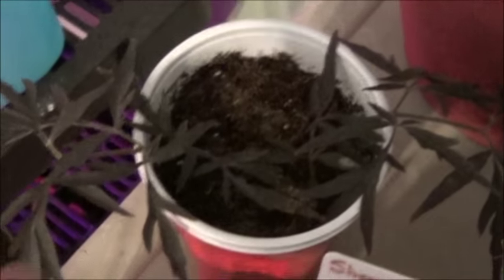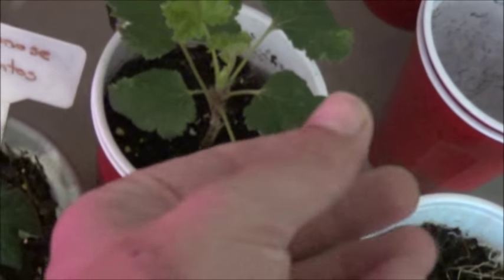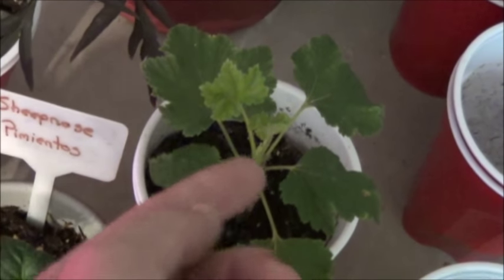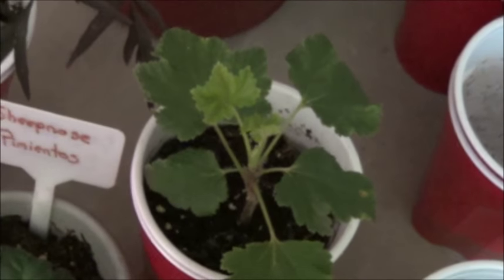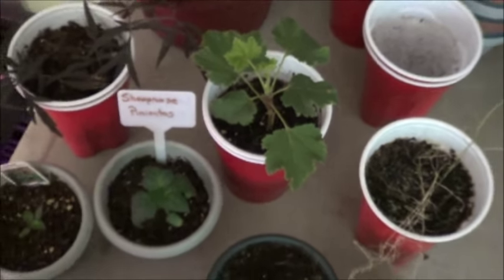Then back here we have the black lace elderberry. I cut the leaf tips off of this to try and force some new growth out the middle. We'll see how that does. This is the red currant that I'm keeping inside this winter. Definitely some new growth coming out the middle there. Be very curious to see what kind of root system is on that by spring.